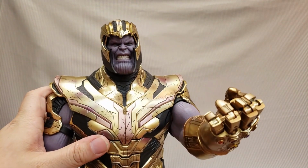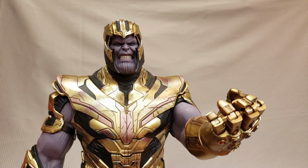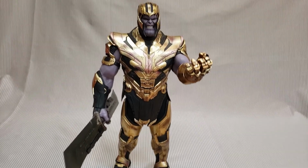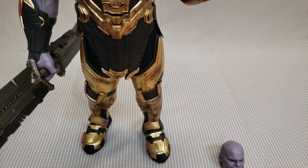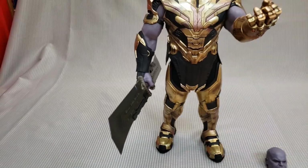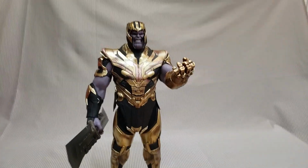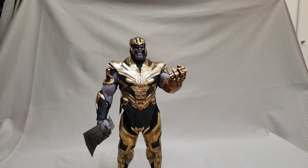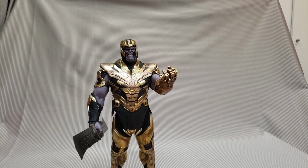So let me see if I can stand him up, and then I'm going to show you all, farther back, what the comparison will look like. And then of course we've got his legs and his feet on the side. Then we've got his shoulders, and of course his double-edged sword. Real quick, I'm going to do some comparisons with some other figurines, so we'll just go ahead and sit back and have a quick look.